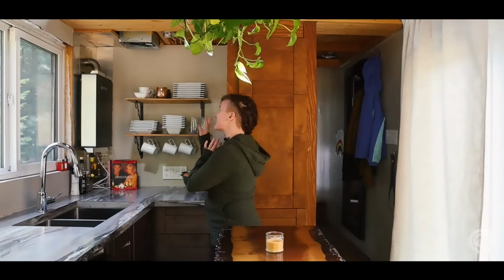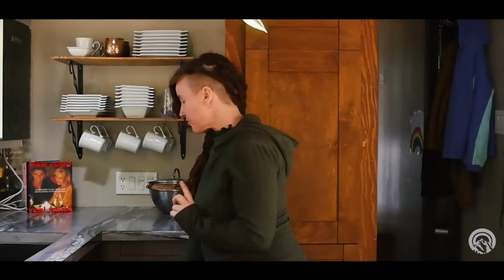All of our dishes. This is everything we use. Oh, except for one drawer that is dedicated to Tupperware. There are only 2 of us, so we don't need a whole lot.